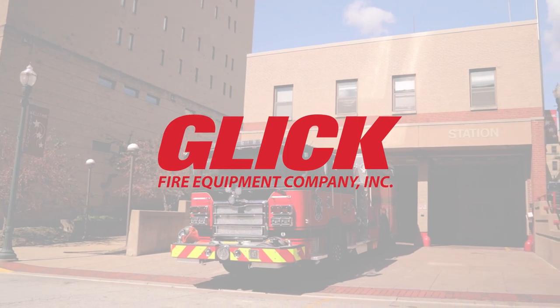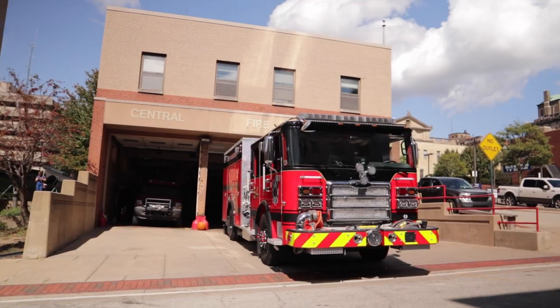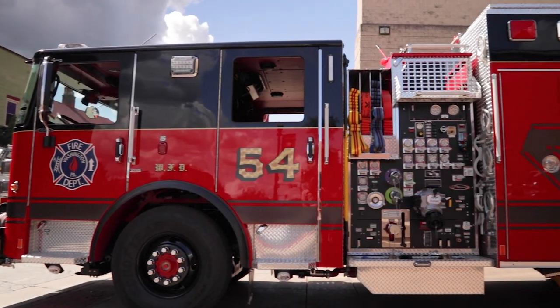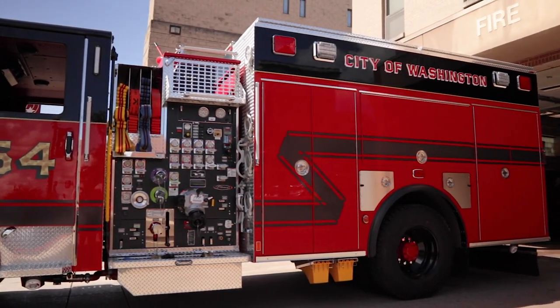This rig was custom built for the City of Washington considering our topography. It has an L9 Cummins motor in it. The approach departure angles and the gear ratios were all designed specifically for our tight streets and our extreme hills.